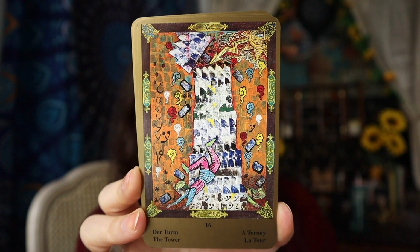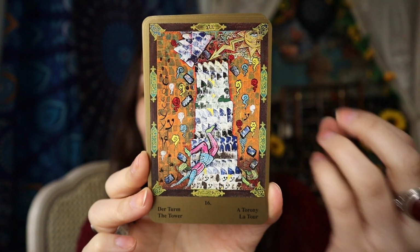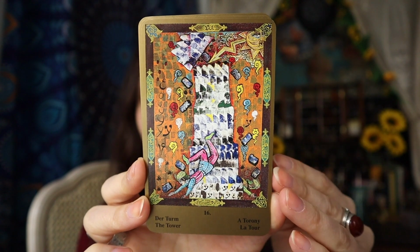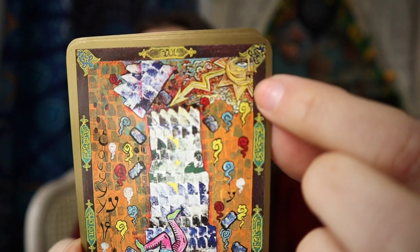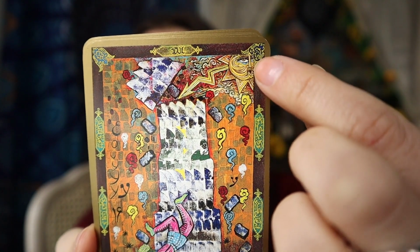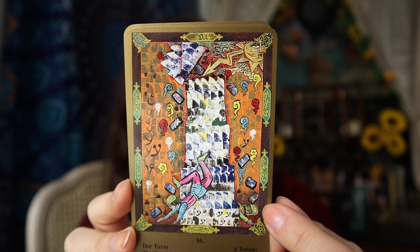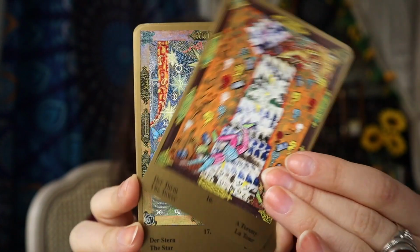This looks like an incredible, I'd say, hand-woven carpet, doesn't it? It's a beautiful piece of art, and there's an eye. Looks like it's the sun, actually. There's an eye right there. Destroying the top of the tower, or taking off the crown of the tower.